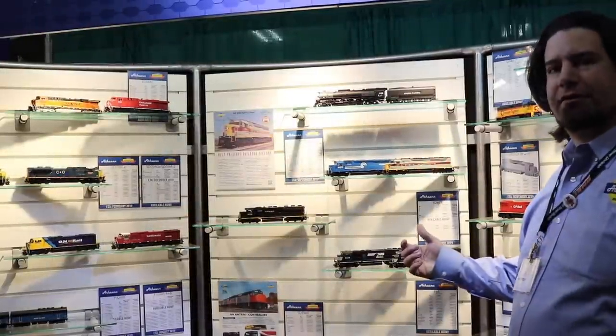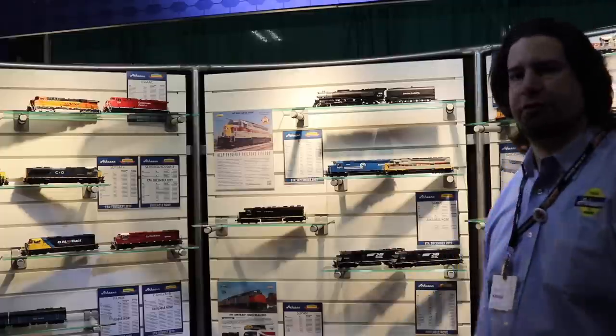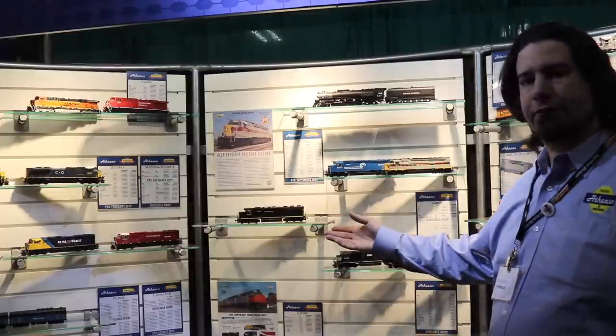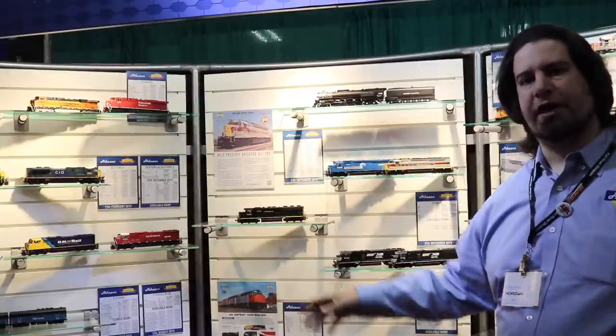We also have the extra 3639 North project supporting the actual Erie Lackawanna SDP 45 3639, the restoration on that. We also just announced another round of SD-45-2s, including Clinchfield. What's really interesting is we're getting into SD-70 ACE that were former CSX.